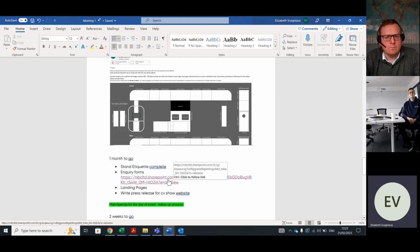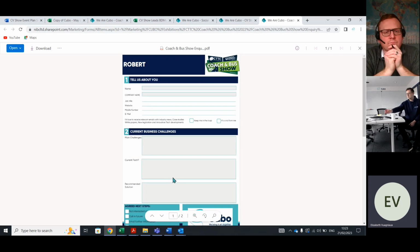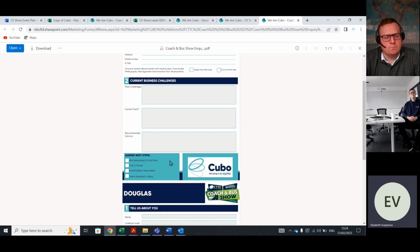And then we have the inquiry forms, so I'll click into that. I did send an email round to everybody last week about these forms, to check in and say I'm going to be replicating these for this year's show. Is there anything you feel was left out or didn't work in practice? Let me know, and we can adjust or amend as needed. Everyone will get a copy of these. They put in the company name, the name of the contact, and all their details. They opt in. And we just have three main areas: what challenges are they facing, do they have any current tech, and what solution have you recommended for them today, and then agreed next steps. It's as simple as that.